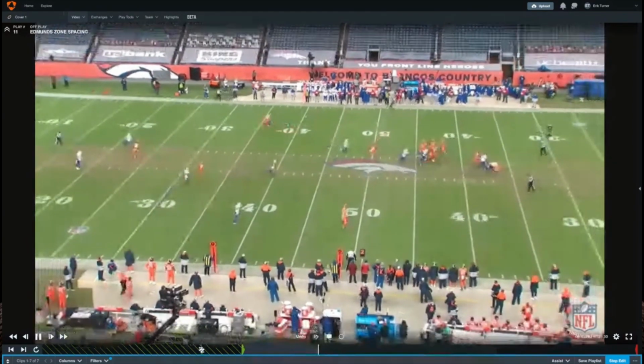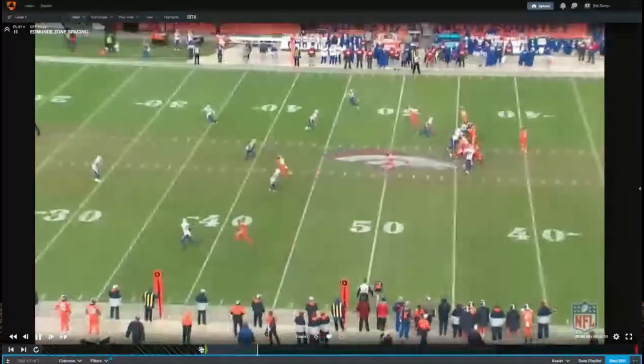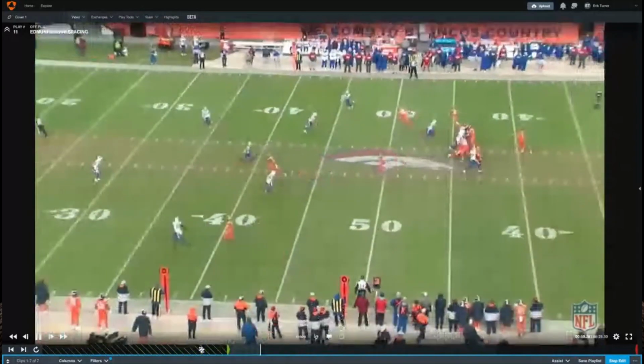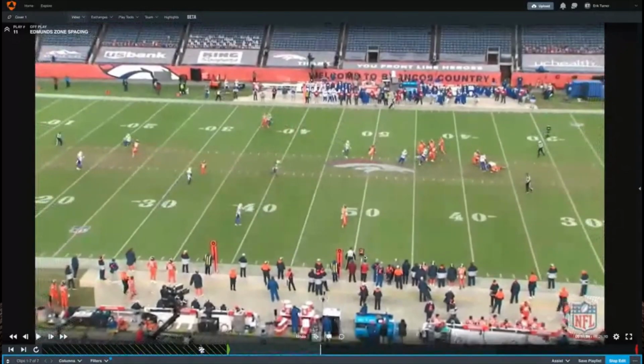So this is a great coverage sack by the Bills here. Nice work in zone. Great job of spacing those routes and eliminating options for the quarterback, and that is why Drew Lock is sacked by Ed Oliver.